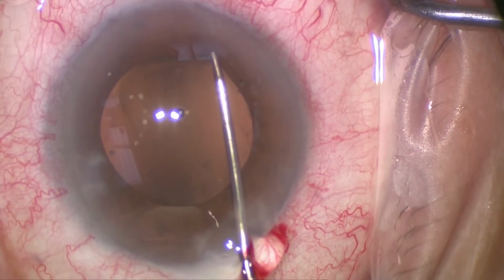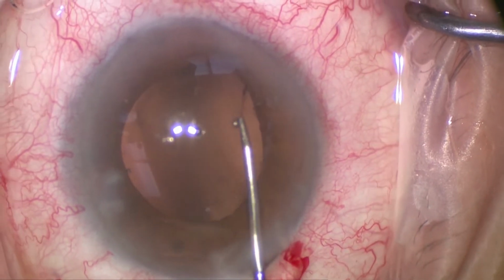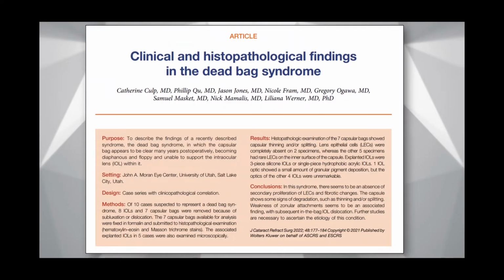We believe this is a classic case of dead bag syndrome, a condition that has been recently published in the Journal of Cataract and Refractive Surgery by Werner, Mamalis, and authors. In this condition, the capsular bag is noted to be generally devoid of lens epithelial cells. Intraocular lenses are prone to dislocation either within the capsular bag, such as our case, where they appear to float within the bag. However, the capsular bag itself can also dislocate due to poor attachment of zonules to the capsule, similar to true exfoliation syndrome.